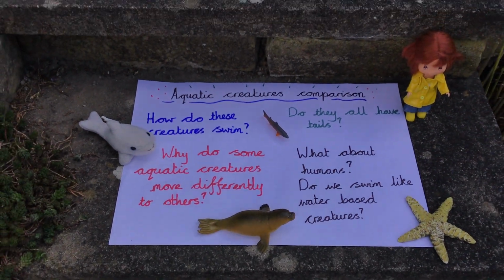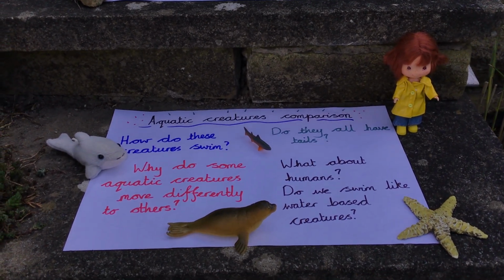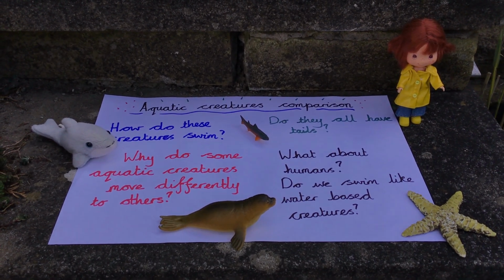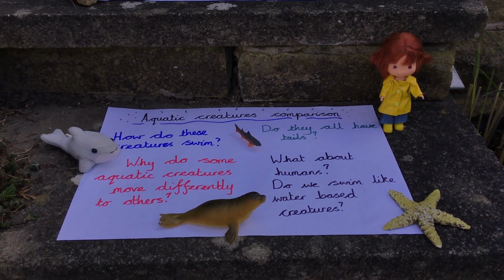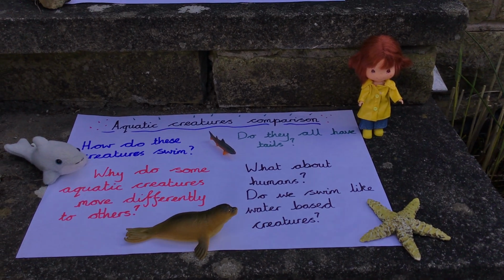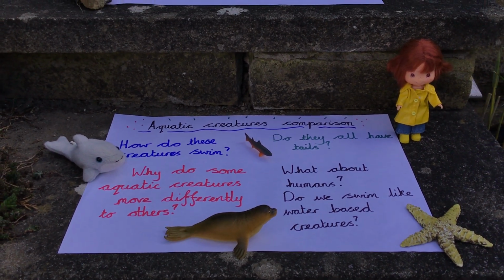You could do an aquatic creatures comparison, because not every creature swims the same. How do the creatures swim? Why do some creatures move differently to others? And do they all have tails? What about humans? Do we swim like water-based creatures? So I've given you examples. There's a starfish, a human, a salmon, a seal and a dolphin there, but you might want to compare some others.